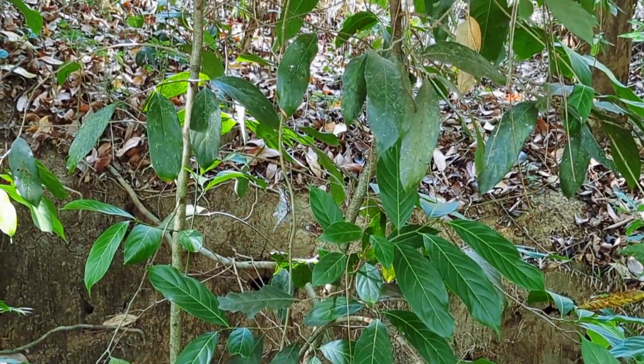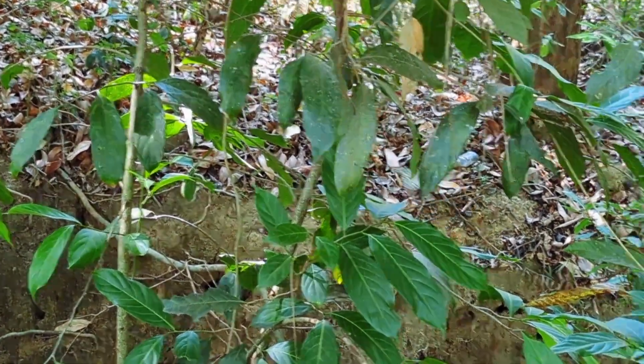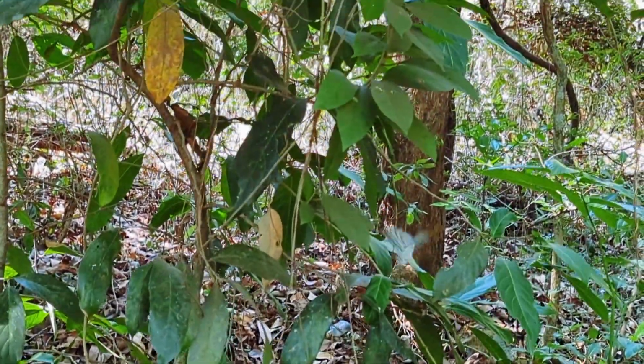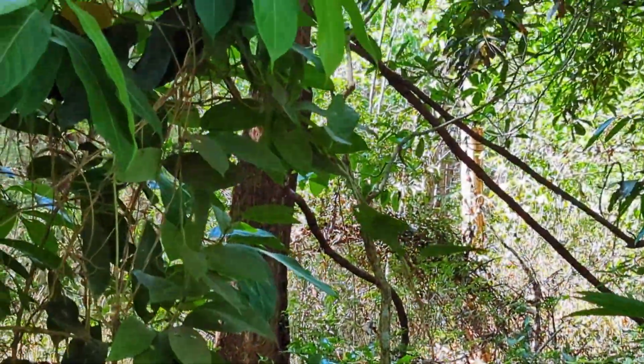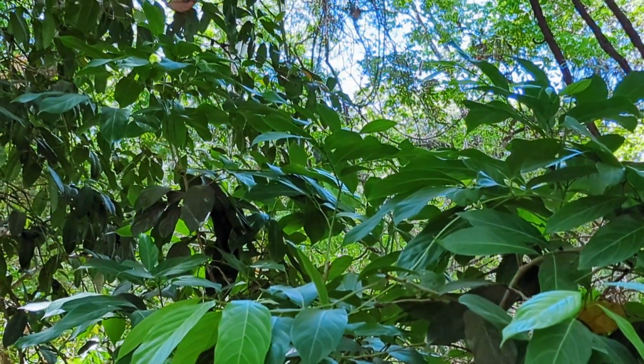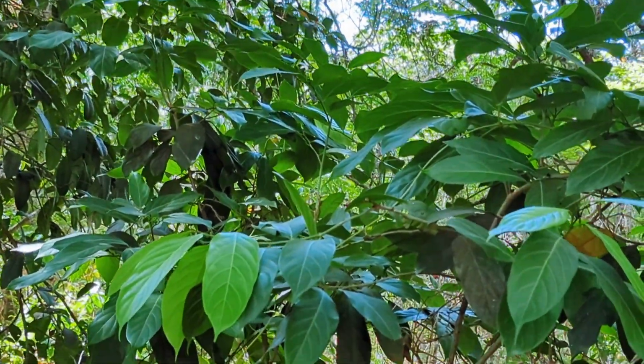We call them paper kites because in flight you can see they glide like a kite only. They look like a paper kite. It's one of the largest butterflies which we have in this sanctuary.